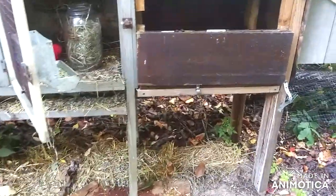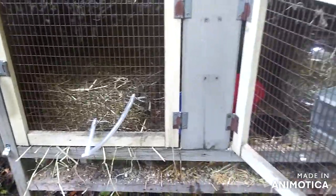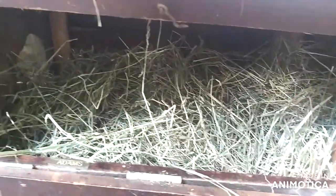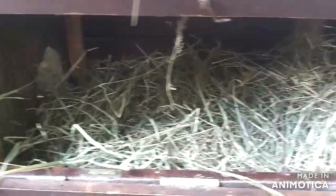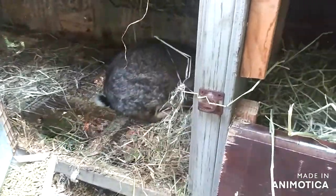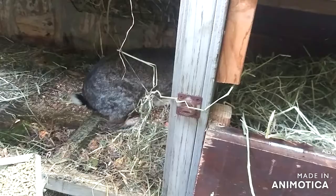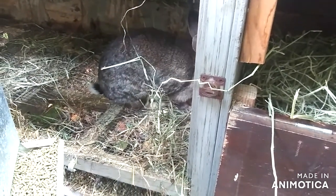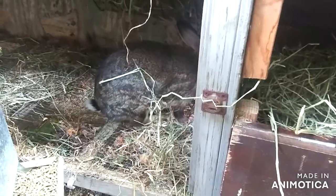But anyway, we're cleaning out the rabbit hutch, so this way she can go in here and be alone for a month with no babies. Okay, so we cleaned out the rabbit hutch. Sticking her in here. No babies for a month. Today is October 5th, so we should see babies November 5th.